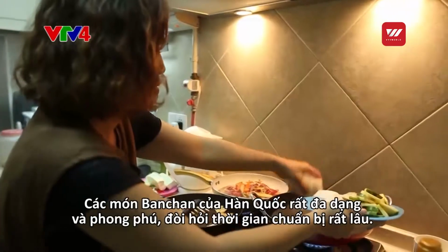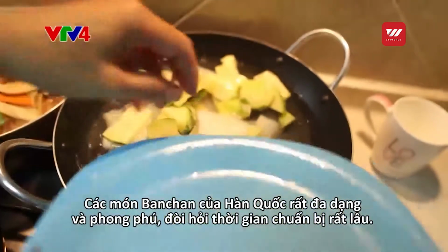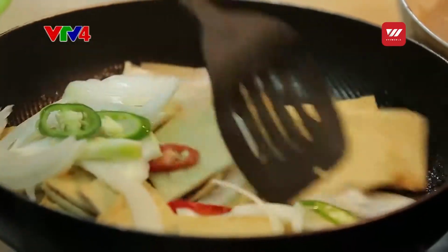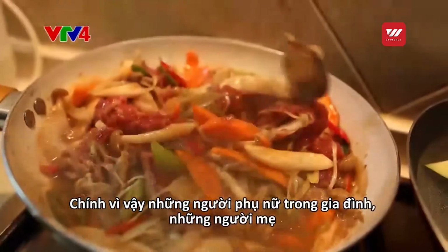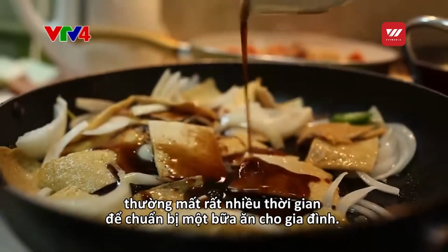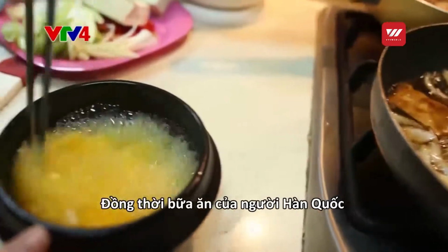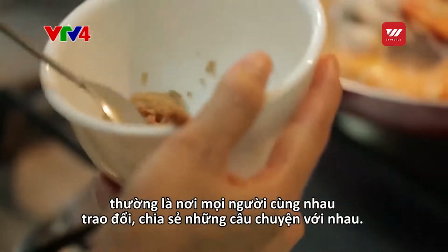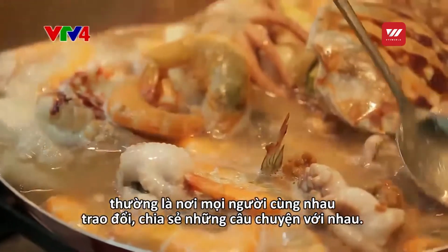Korean banchans are abundant and diverse. They require time and meticulousness in preparation. That is why women in South Korea usually dedicate a lot of time to preparing a meal for their families. The meals are homemade with love. It is also such meals that connect members of the family, a space where loved ones can enjoy good food and a conversation together.